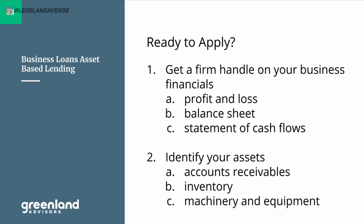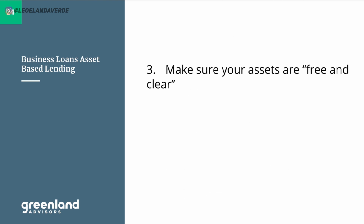On accounts receivable, anything over 90 days will probably be discounted. Any inventory that is not fully paid for, you won't be able to use. And definitely machinery and equipment that is free and clear, you can use. Again, make sure your assets are free and clear.